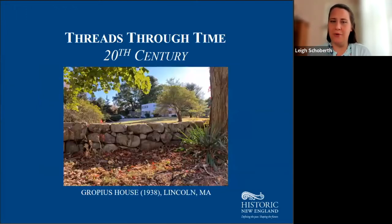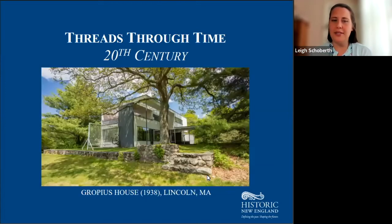So I'll flip back to our photo before. So here in the front, this is along the road at Gropius House, and this is a historical agricultural wall. And then these are the walls that are immediately around the house that Gropius intentionally designed. And so he was really trying to create this seamless transition between the domestic space and use around the house to the agricultural past of the site.